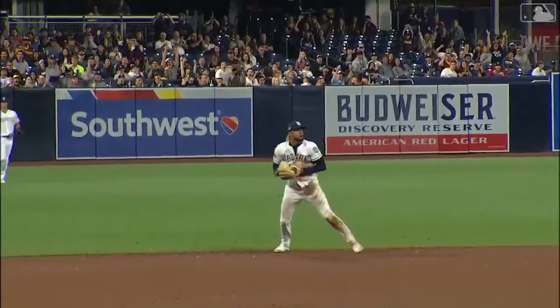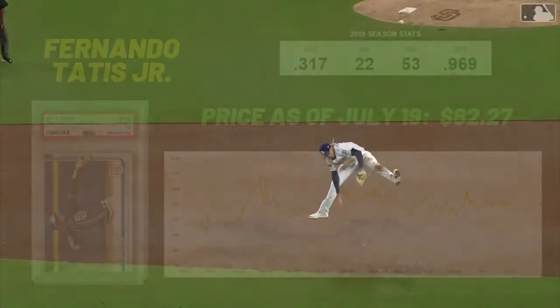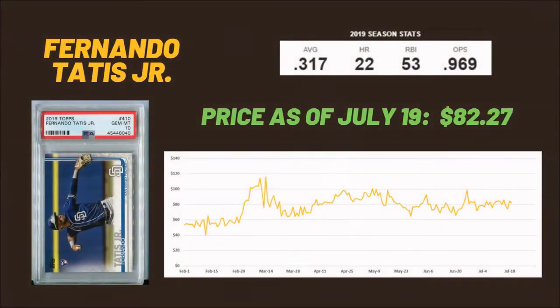His cards are currently going for around $82. I bought a couple the other week for as low as around $60, so they've already started to go up again. However, I do think it can go higher than the $82 it is at right now. So I would expect it to go over $100 and probably over $125. And I think you can get a pretty good return on Fernando Tatis Jr.